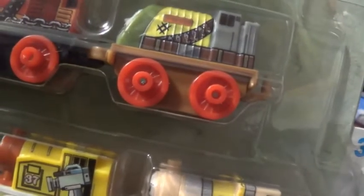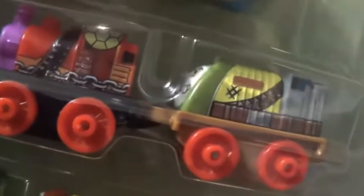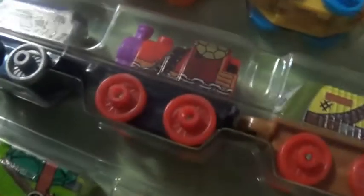I forget the name of that character. Oh wait, Bebop and Rocksteady. So Spencer is Rocksteady and not quite sure which engine that is. I'll have to look at the back. But of course, as you can guess, Diesel 10 is the Shredder.